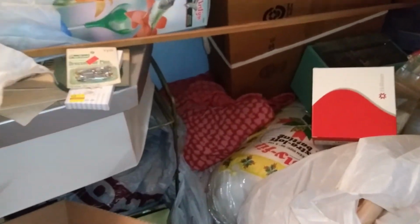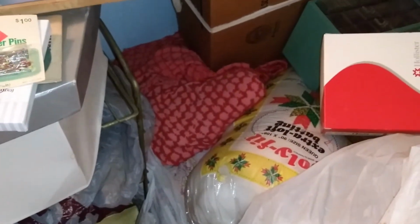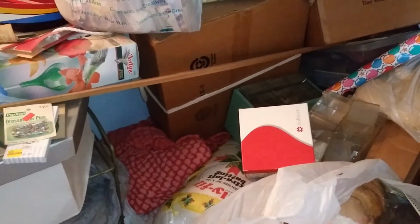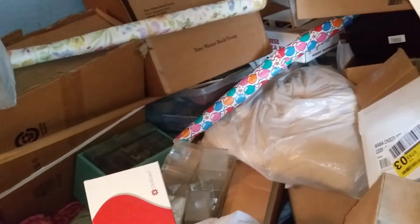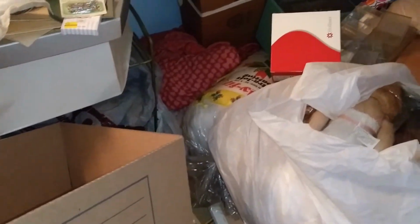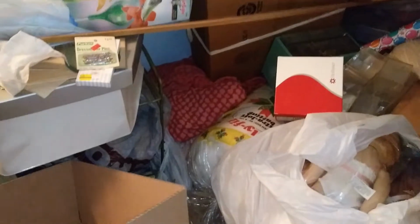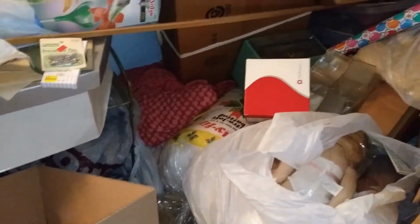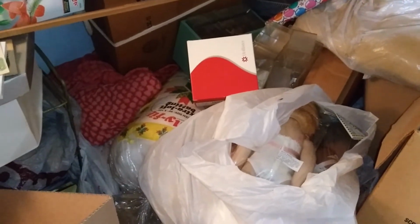I see an interesting thing there. That looks like a chenille bedspread. I'll have to take a look at that, see what condition that's in, and just keep going. I'm determined to get all these bags, whatever, gone through and packed away for now, just so we can get space and get this room going and shelving and have a real office. So we'll see how far I get. Oh look, a box that's already packed.